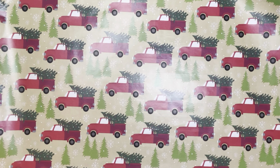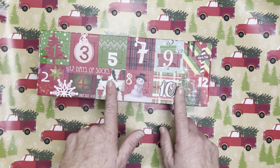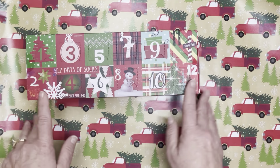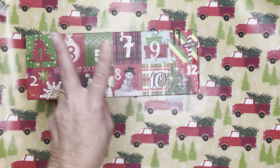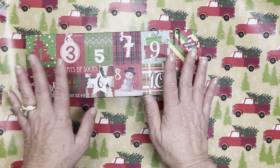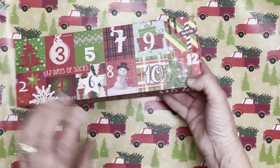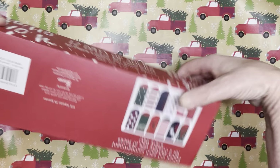Oh my goodness, my friends. $5, but you get 12 pairs of socks. Can you believe it? $5. This is like a little mini advent calendar. So you go from day number 1 up to number 12. So you can always buy 2 and have 24. And that's not a bad idea either. I think this one's called the North Pole. I might be making that name up because I don't see one, but I loved this one.